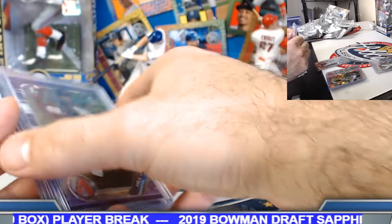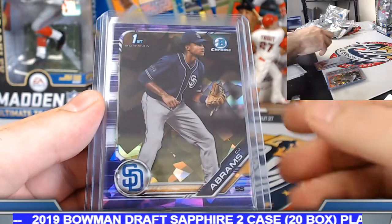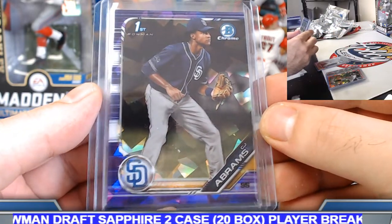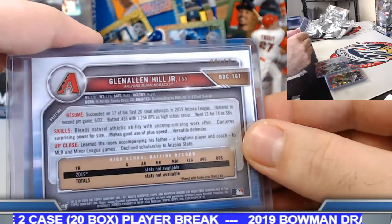3 purple sapphires, numbered to 10. Glenn Allen Hill Jr. Big hit on the CJ Abrams. Congrats indeed. Isaiah Gilliam. Again, these are all numbered to 10.